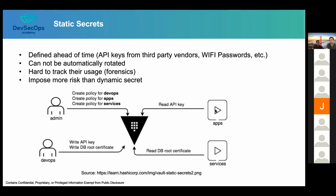After that, the apps application can request the API key from Vault. Of course, the apps application should have a token, so it will be able to authenticate to Vault and get the secret it requires. And the same happens with the services application. It also has a Vault token that it uses to get the database root certificate.